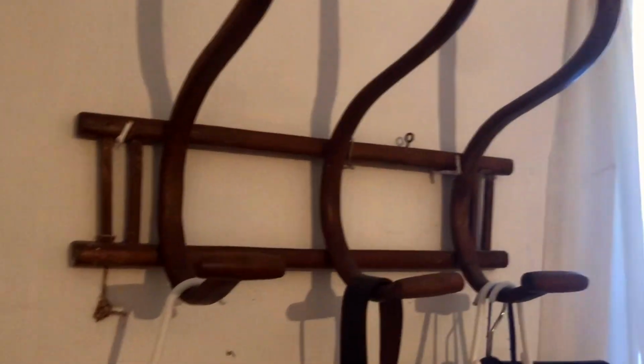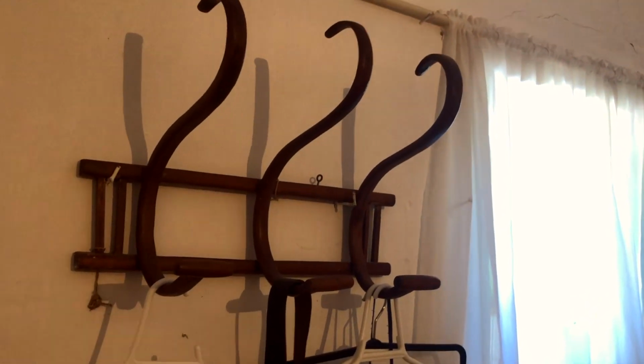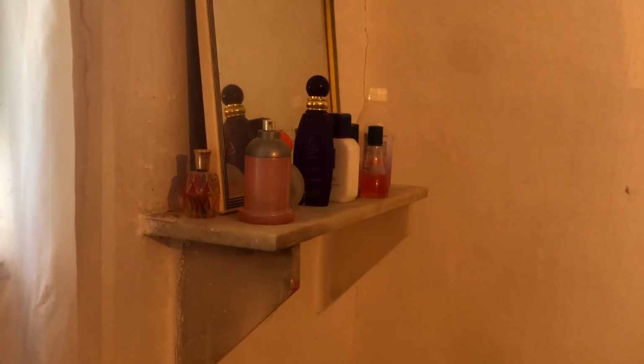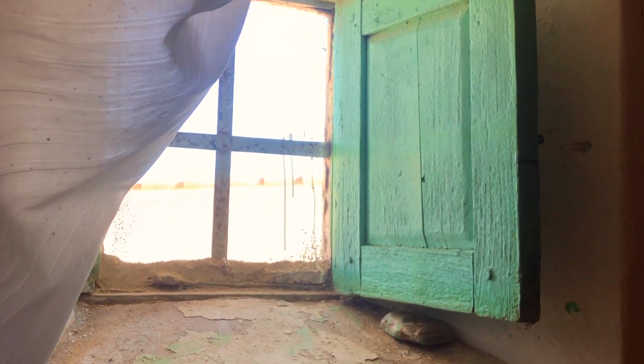These beautiful hooks are all over the house. These are fantastic. I like these. We'll be making use of those in some way, shape or form. A little shelf there, made of marble. This is the only window in this room. Very small, as you can see, with a little shutter, no glass. There isn't glass in all the windows by any means.